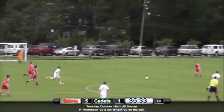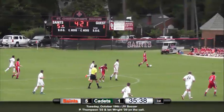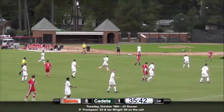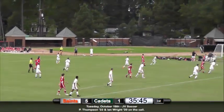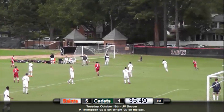John Collier driving down that right lane. Pass to Ned Reed. He might not be able to get it, and that's out of bounds. Gonna be Benedictine ball here.